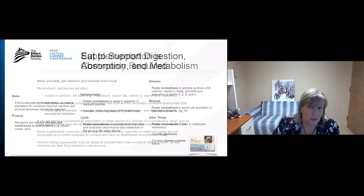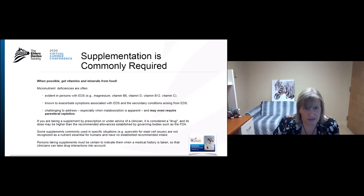Supplementation is very often required. My mantra is people need to get vitamins and minerals from food. Deficiencies are very often evident in people with EDS, and some of the common ones I see include magnesium, B6, D, B12, and C. These deficiencies exacerbate symptoms with the secondary conditions arising from EDS, and they can often be challenging to address. They may even require parenteral repletion.